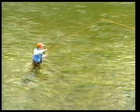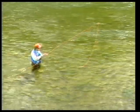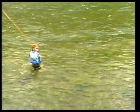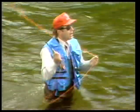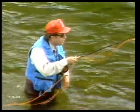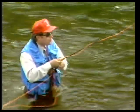We're fishing it dry, we're laying it out soft. If we do not strip line in and the fly floats straight towards you and he strikes, oh boy, here's what's going to happen. Line's going to go all over you and you're going to look like a Christmas tree. How do you compensate for that? Well, you make a nice soft cast and then you strip the line in at the same rate as it's coming back towards you, watching your fly.